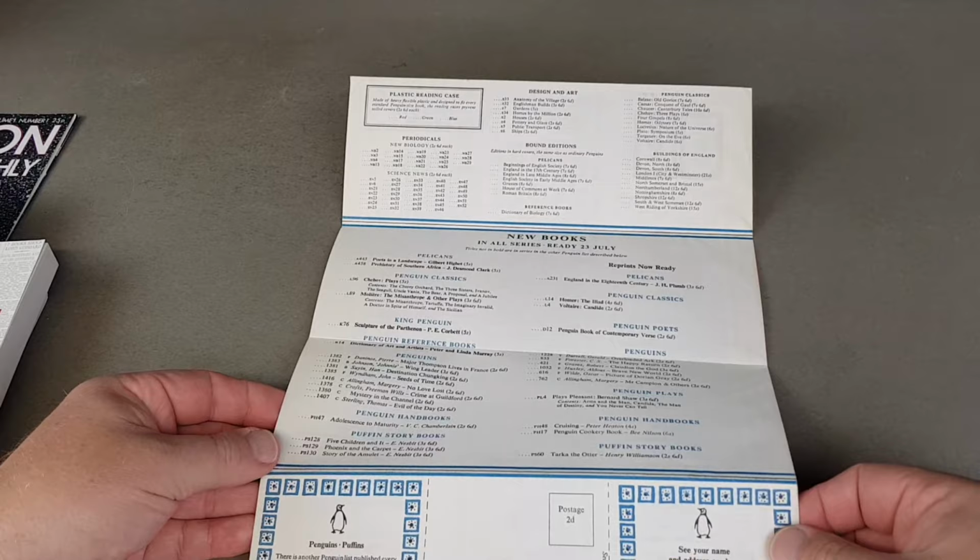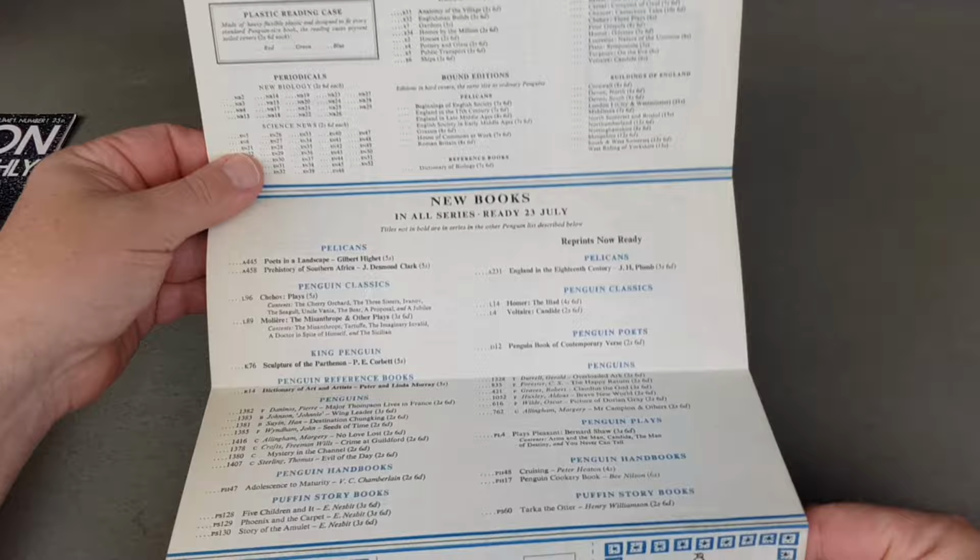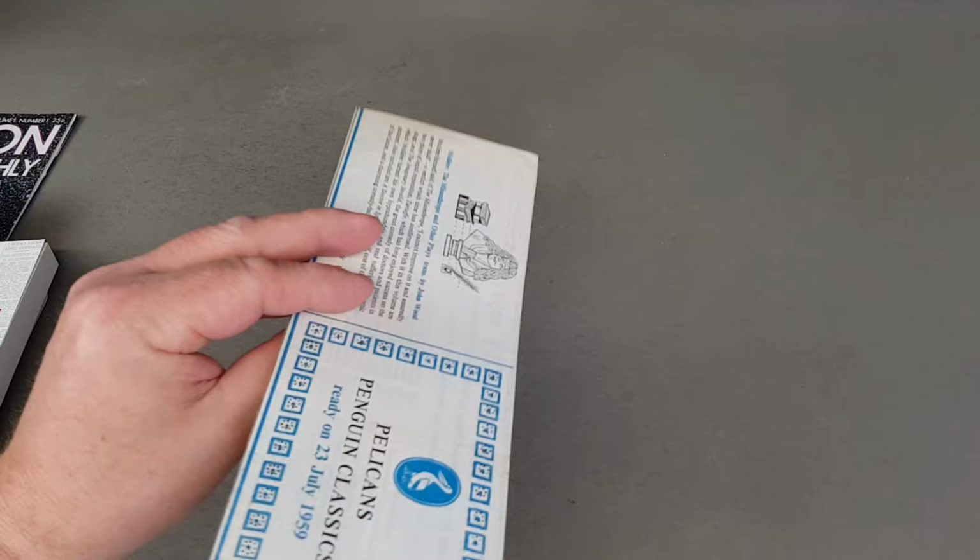Really nice. And the very latest books across all series. The periodicals. Some of the scarce bound editions. Don't see those very often. Yeah. Really, really nice there, and obviously unused. So that was super cool.